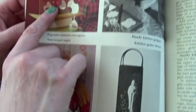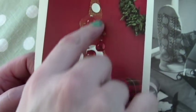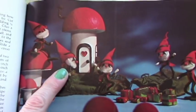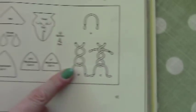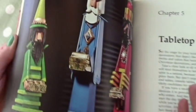That looks like a cheese grater. Oh, this is awfully cool. What is it? It's like a radiator, grating stuff. Oh, that's kind of neat. Oh, those are really nice. And look, they have a toadstool house. That must be where they live. So these are wise men. That's cool. I love wise men.